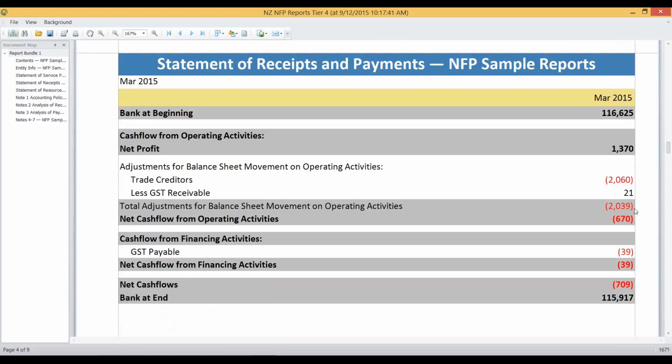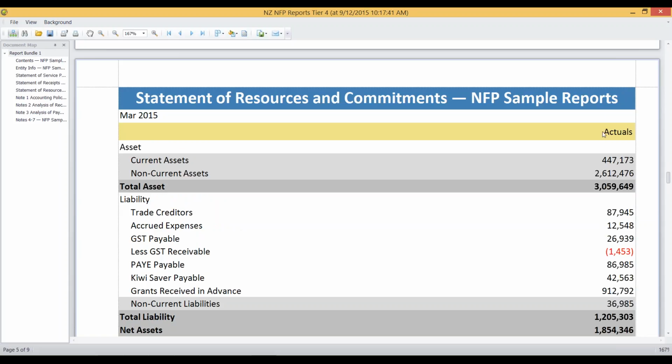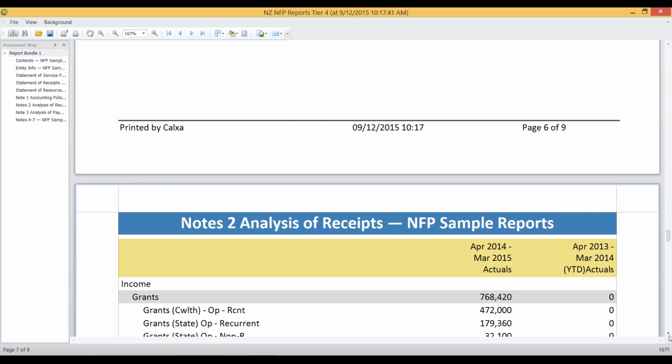Statement of receipts and payments. So this is basically showing the bank at the beginning, net profit, adjustments for balance sheet movements. So it's basically the statement of cash flows, similar to what the accrual reporting is. Statement of resources and commitments, which is basically the balance sheet. I should actually update this one because this one should have a budget. It should have an actual and a budget column as well. And then accounting policies. So simple format, cash reporting, registered for GST or not registered for GST. So doesn't want a huge amount of detail there.